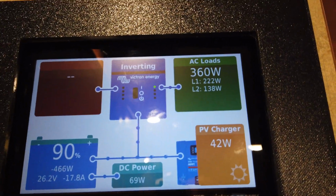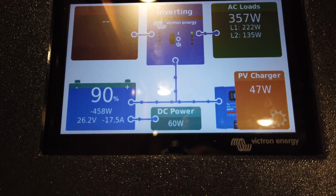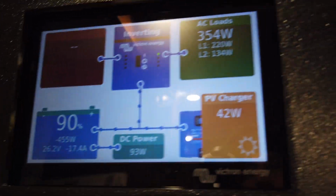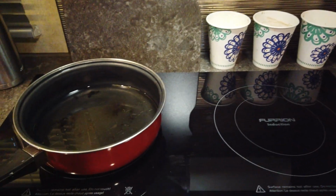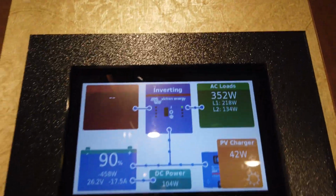You can see right now we're pulling 360 watts between the mini split and the microwave, which it's probably not really pulling much on the microwave right now because it can pull up to probably around 1500, 1600 watts. We are down to almost no solar remaining. We're at 45 watts of solar and 96 watts is going to DC power. And we've also boiled some water here for hot chocolate on the induction cooktop. This is a dual burner induction cooktop right there. And so we've been using energy heavily this evening, which is to be expected. And then later during the night when the mini split is just on by itself, this energy drop will be much less.